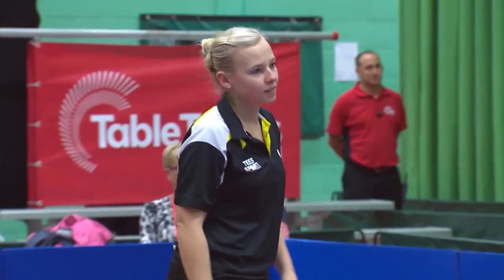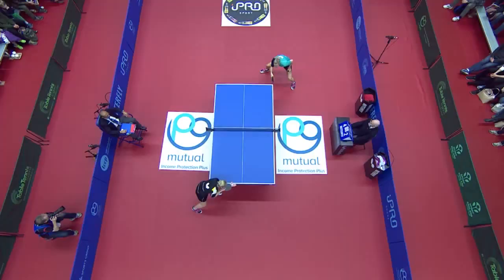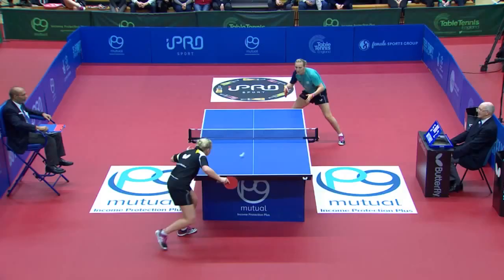Two, four. I think Hannah just needs to use a little bit more of the table, playing a lot of her shots down the middle of the table and wide to the forehand. Plays into Kelly's hands a little bit. She's a strong attacking player, especially on the forehand side. So Hannah really needs to try and use that table more and try and get Kelly out of position a bit more. The long, fast serve from Hicks there, just off the end of the table.